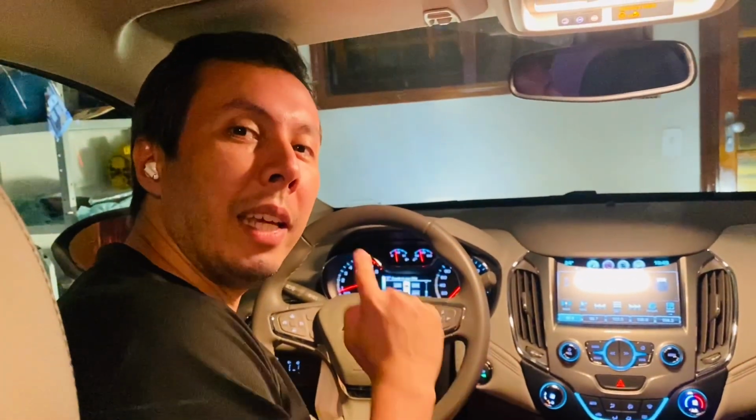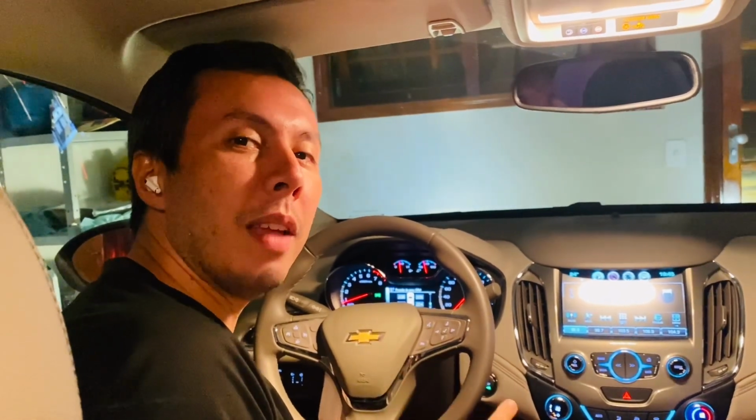How this blinking light on the dashboard can teach us about visual management. Let's find this out together.